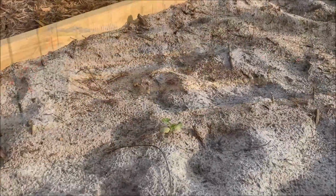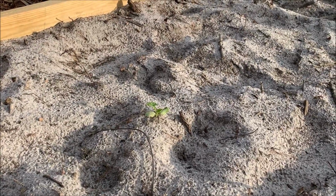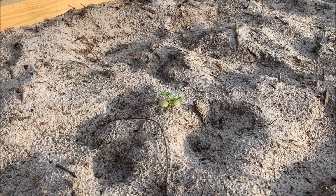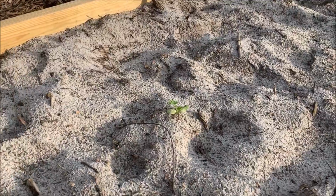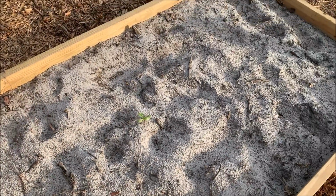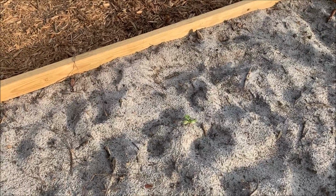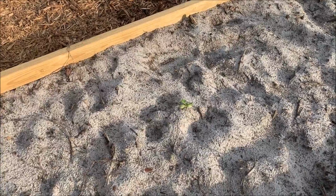I wanted to show you guys, this cucumber is still growing, y'all. It's pretty slow because of how cold it can get, but we've got more leaves on it. I'm so impressed. I mean, it's the beginning of February and that thing's been growing since December. Even despite the cold, it's pretty crazy.